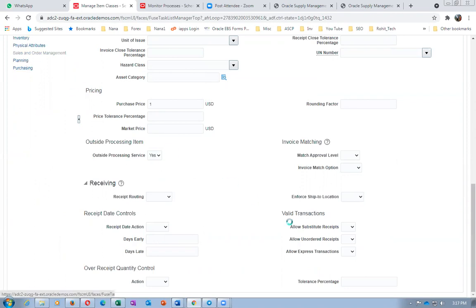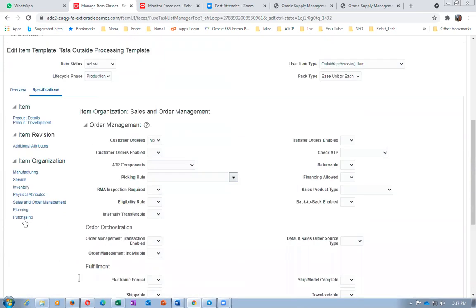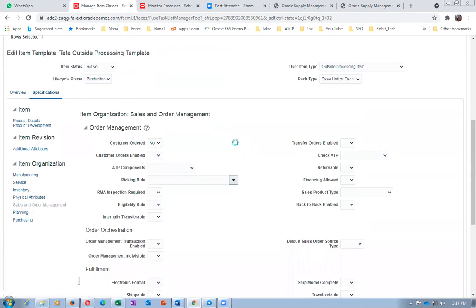And then again, go to the sales and order management and make this as no. Orderable on the web must be no, actually. Fine. If it's not coming, it's okay. Otherwise, what happens if you go to the sales and order management? Then customer order is also no. It doesn't matter. We'll not see whether it gets saved or not. Sometimes it doesn't get saved, which means we have to make it as no.